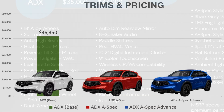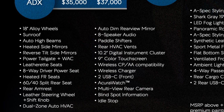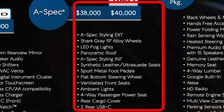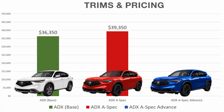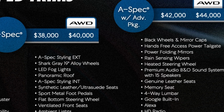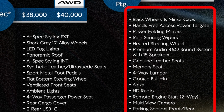Next up is the ADX with Technology, which starts at $39,350 and adds a list of features, but most notably a sportier interior and exterior, panoramic moonroof, a 4-way power front passenger seat, and ventilated front seats. And finally, the top-of-the-line A-Spec with Advance package, which is what I have here today, coming in at $43,350, which adds an even better stereo system, front and rear parking sensors, and a 360-degree camera, to name a few things.